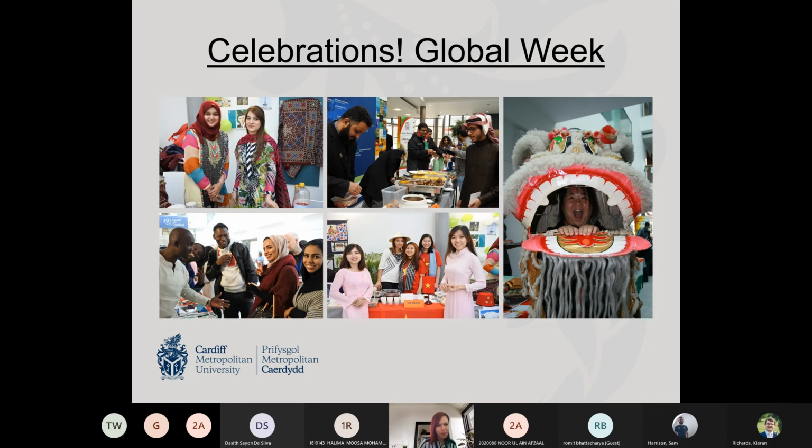You can see pictures here of people from different countries, China, Oman, Pakistan, Nigeria, Vietnam, but there's lots and lots of different countries and nationalities that are represented. And students really enjoy liaising and getting involved with other local students, and it's lovely to see that interaction. So it might be an introduction to food, it might be an introduction to language, maybe some crafts or costumes, national dress, anything like that. It's a really colourful event, and that happened this year.